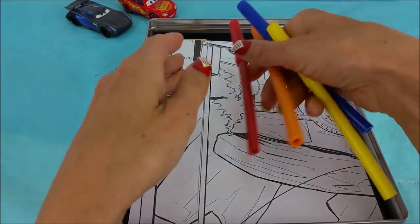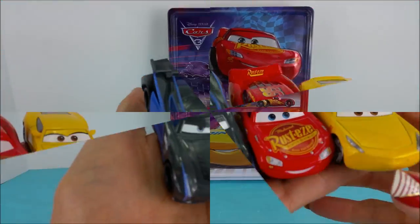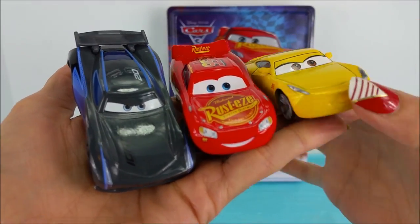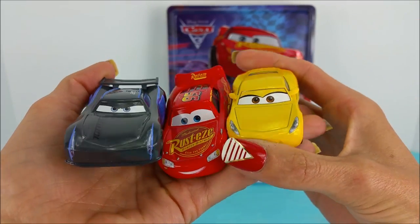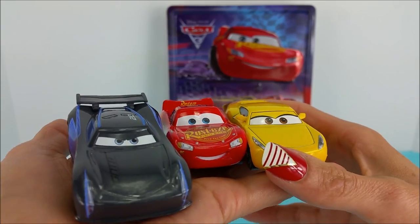This is such a neat tin. Pack up everything and put it nice away, safe and sound. We had so much fun with you today. Thank you for joining us and helping us open up this tin and color and look at all the cool stuff, the stickers and the poster and the activity books.